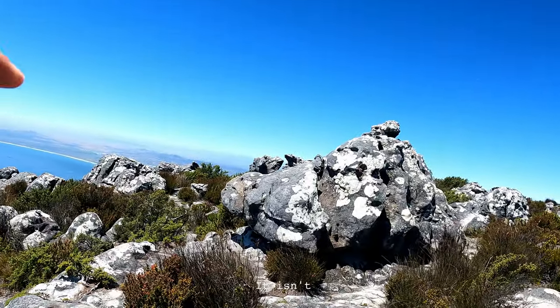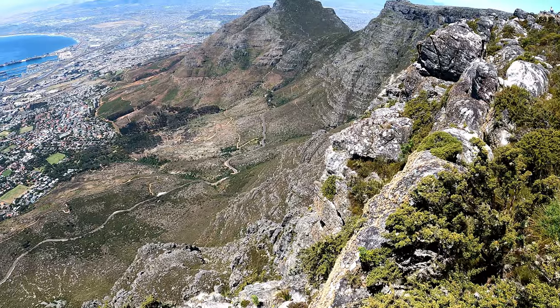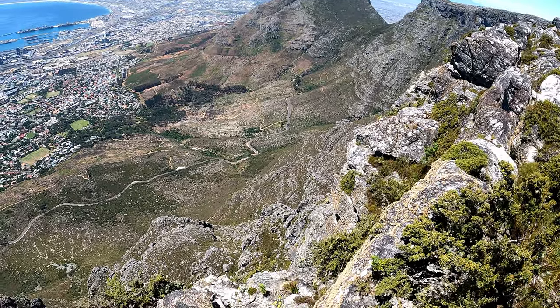I guess somewhere around here is that place where people take pictures either on the edge of a cliff or pretending to be on the edge of a cliff. I can't be bothered to take a picture like that, but if you want to do it, be my guest. I think it's one of those ones over there. Nah. It's a decent sized drop down there.